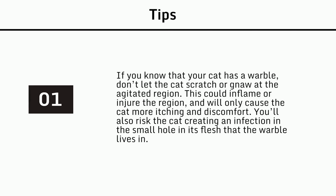1. If you know that your cat has a warble, don't let the cat scratch or gnaw at the agitated region. This could inflame or injure the region, and will only cause the cat more itching and discomfort. You'll also risk the cat creating an infection in the small hole in its flesh that the warble lives in.